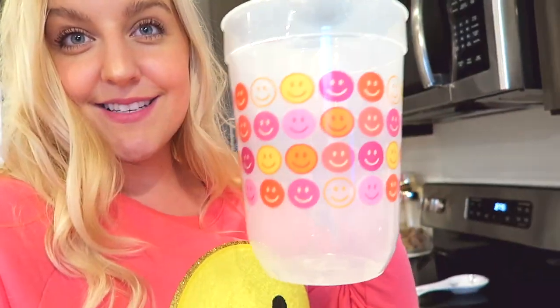Also, while we were at Walmart today, I picked up a new pitcher, so look how cute this is. It's got little smiley faces on it. It was only $2.50. We went back to Kroger to buy a matching pitcher for the one that we got for our fruit punch, which was $5 when we bought it. I think they sell it for like $18 at Kroger. Yeah, it's expensive. It was ridiculously expensive, so we're so excited to have this cute little smiley face one.